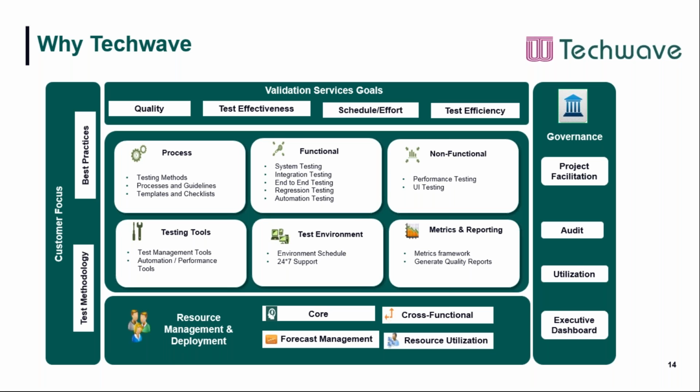We give preference to any best practices or test methodology. If any customer already has one, we first go with that and review it thoroughly. If we see any gaps and can provide valuable feedback, and the customer is ready to adopt it, then we go ahead and do that. We also check if there is anything at the customer side which we can leverage. So it's like a barter system, just a take and a give.